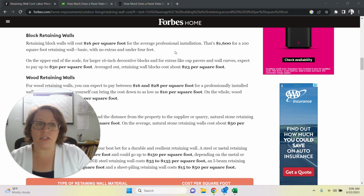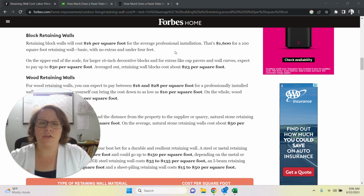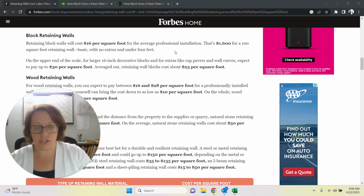So they're at least acknowledging that once you get to 4 foot, there's another level of construction with reinforcement. And we could talk about it in another video. But I want to focus on the cost. $1,600 for a 100 square foot wall.